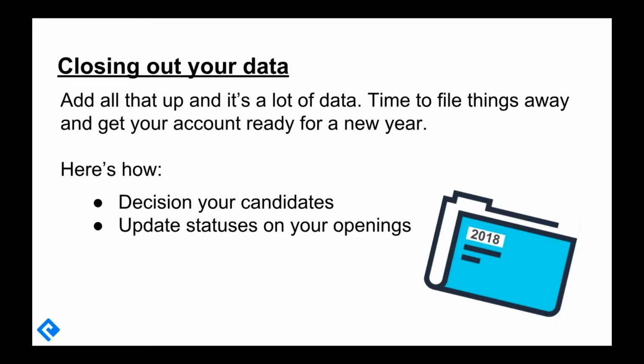Time to file things away and get your account ready for a new year. And I'm going to help. Here's how. First, we're going to talk about decisioning all of your candidates. And then we're going to go over making sure all your openings are in the correct status, including archiving those that you've hired for and are completely done with for the year.